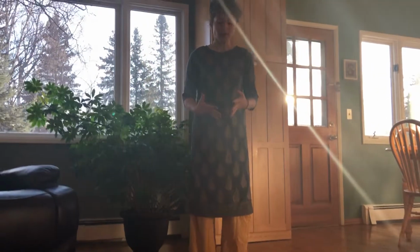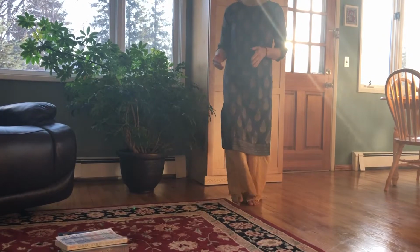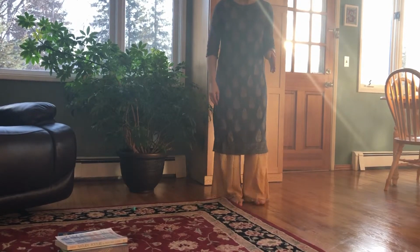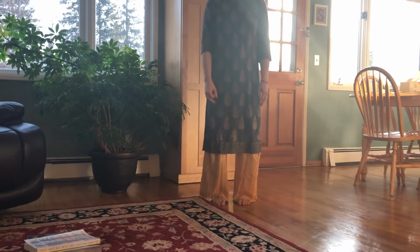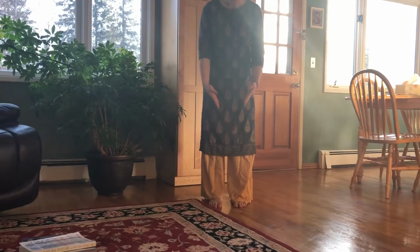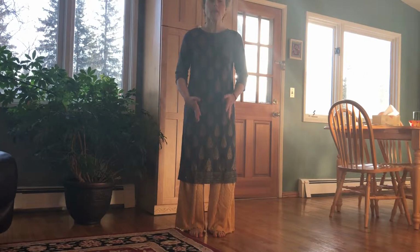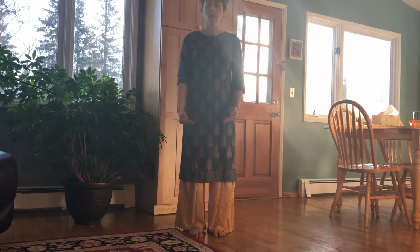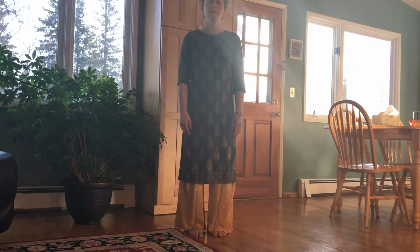So the assessment that we're going to start out with is how to just stand with good posture. This pose is called Tadasana, and you're going to strive to have the feet pointing forwards, that the weight is back in the heels, and that the weight is even right to left.